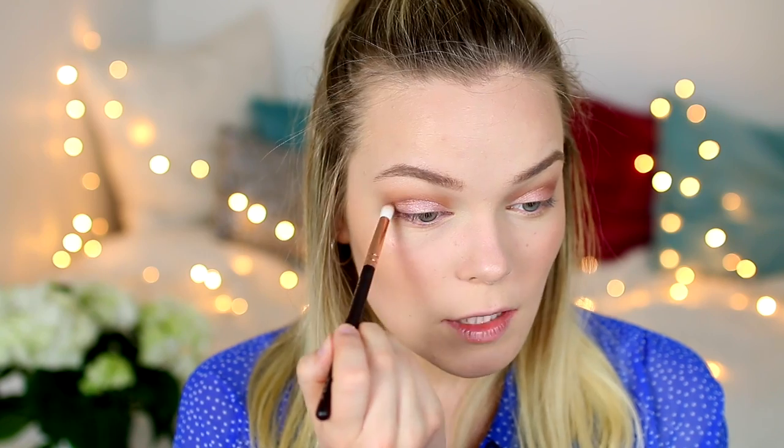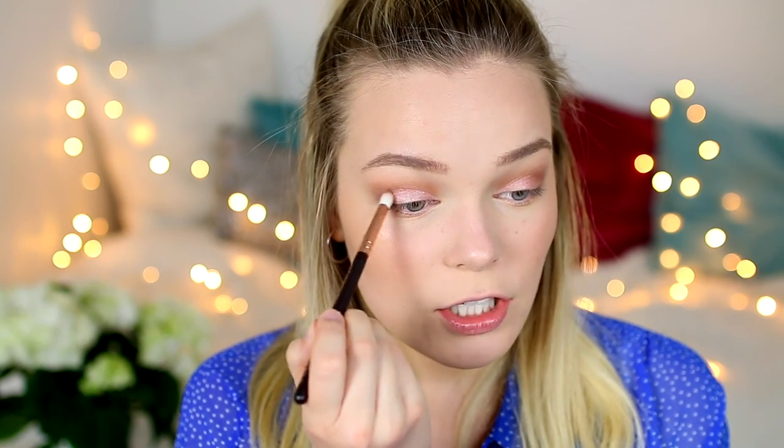With the same brush, I am gonna take the definer color in the Wet n Wild palette. And I'm just gonna pick that up on the tip of my brush. Oop, dust off the excess. And then I'm gonna start building that up in the outer corner of my eye. But I still wanna keep this eye look quite light. This is just to add some more definition. I'm gonna go with that under my eye, like the outer third of my under eye.